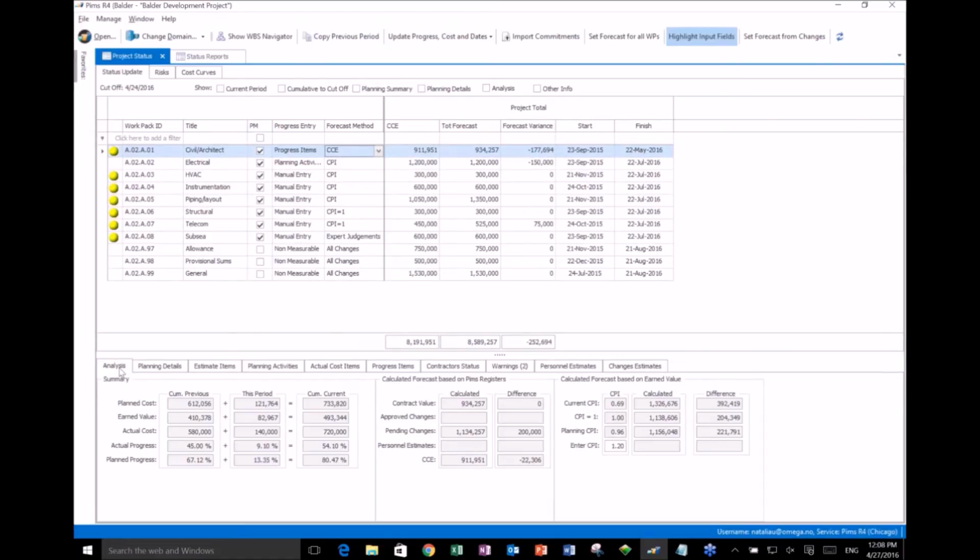To bring your attention to the bottom, again, just to be consistent, I have civil architect selected. What you see here in the bottom are the tabs and the information from that line item. So I have my analysis here. This is just a summary of what's in the system. Here's my planned cost, my earned value, actual cost, actual progress, planned progress. And then they have the formula already set up for you for cumulative previous plus period, and I get my cumulative current. It's pretty straightforward.